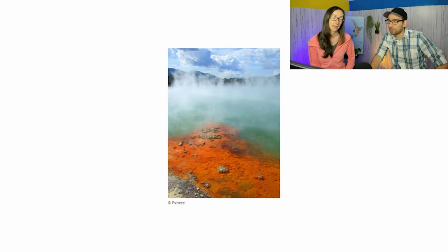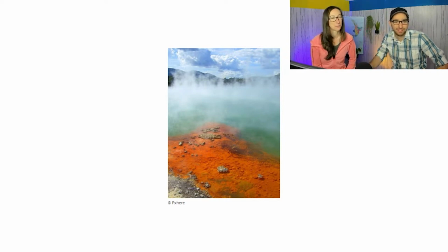Where is Rotorua? It is located on the North Island of New Zealand, specifically in the Bay of Plenty region. Should I point it out on the map, or are we not quite prepared with that? The map's too small. Yeah, cool. So yeah, Bay of Plenty region of the North Island of New Zealand. All right, so how do you get there?